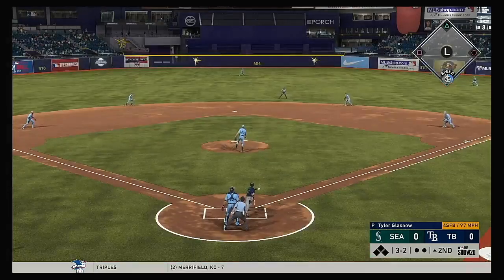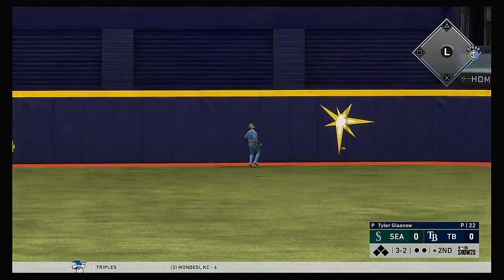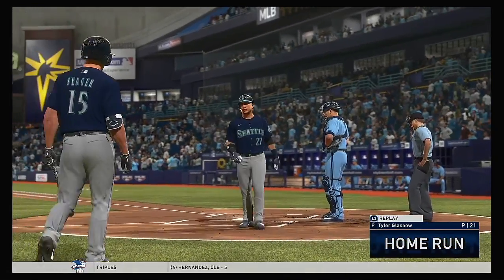The 3-2 pitch. High in the air, carrying well out to deep center. Back goes Kiermaier to the track, to the wall. Gone to lead off the inning.